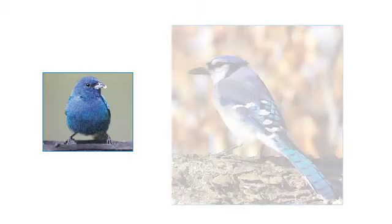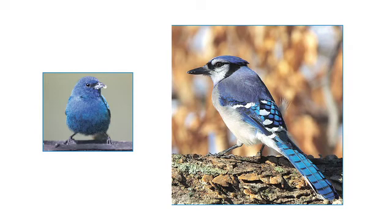There are other bluebirds. They look different from the bluebird. One bird is called the indigo bunting. It has a mixture of blues all over with black on its wings. It has a gray beak. Another bluebird is called a blue jay. It is bigger than the bluebird, and it has a pointed crest on its head, like a cap, and a different pattern on its body.